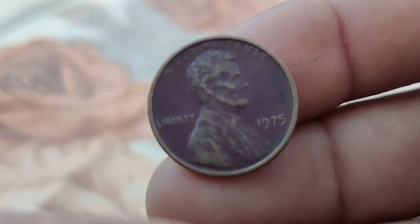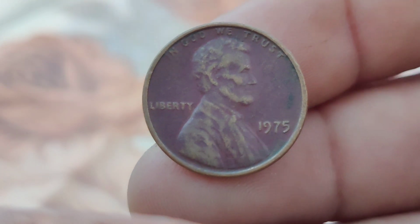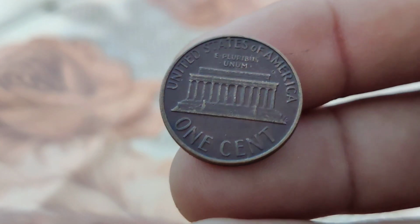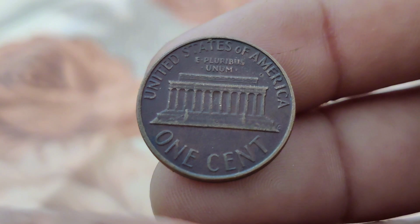Let's break them down. While toning itself is rare, finding a 1975 Lincoln cent with a naturally occurring, even purple shade is uncommon. The more visually appealing and uniform the toning, the higher the potential value. As with any collectible, the value is greatly determined by demand. If there's a surge of interest in toned coins, the price can skyrocket. Conversely, if demand wanes, so too could the value.